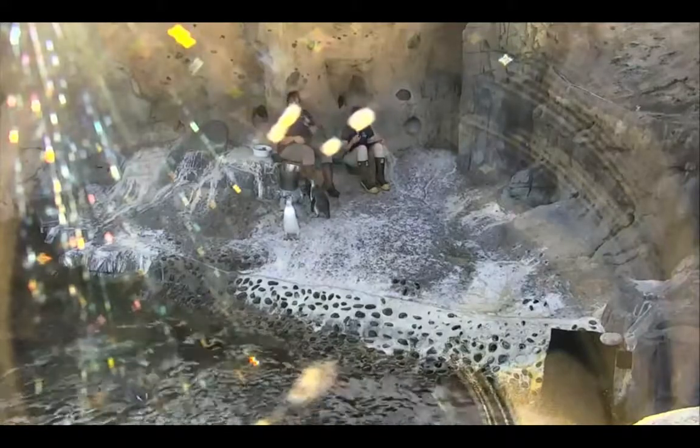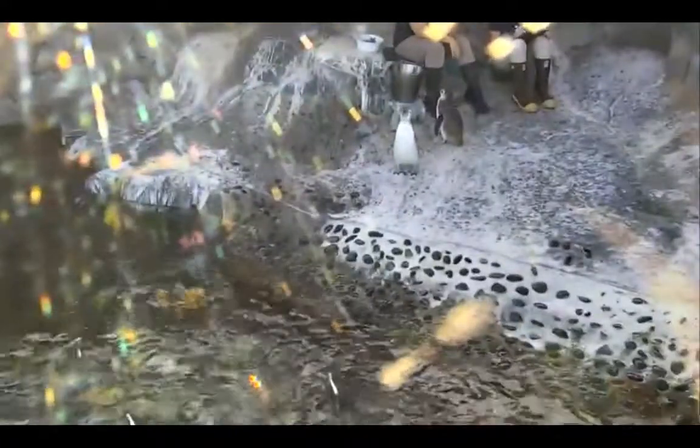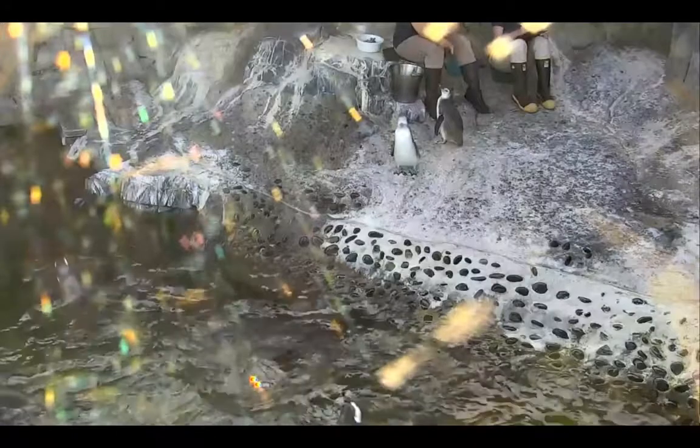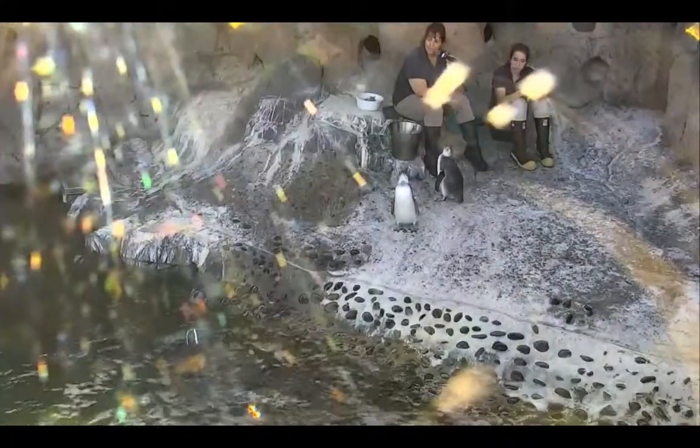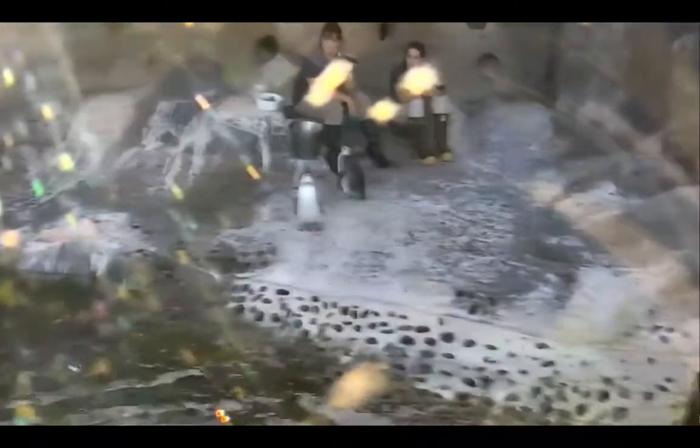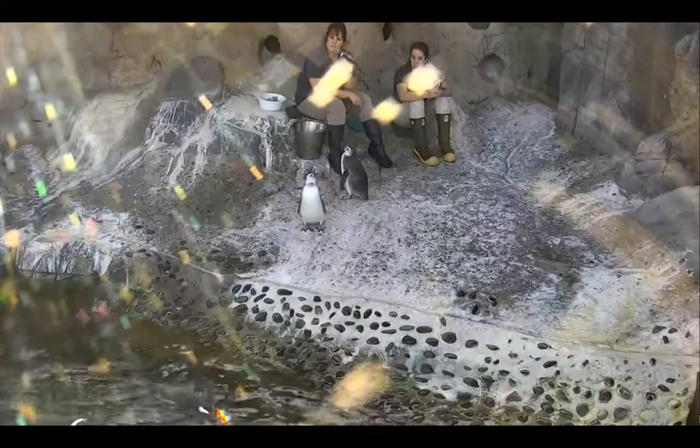You going to get that? So that's D. What we're doing is giving them their last meal of the night. This is a great way that you can see the differences between our penguins. We have 20 adults and 3 juveniles.